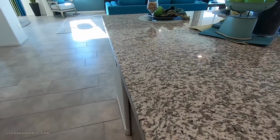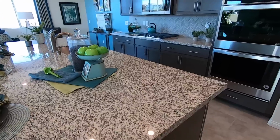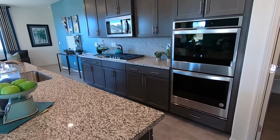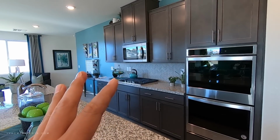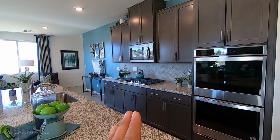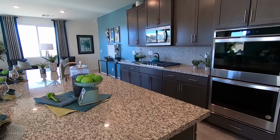Now builders are getting very smart. What they do now is that I've noticed, you go out, you look at the model, you're like, yeah, I like it. Next thing you know, you go under contract. So the cabinets that you see typically do not come with the home, okay? When you go to the design studio, they always give you the ugliest cabinets, right? They also give you the ugliest countertops. The reason why they do that is so that way you're forced to upgrade, okay?